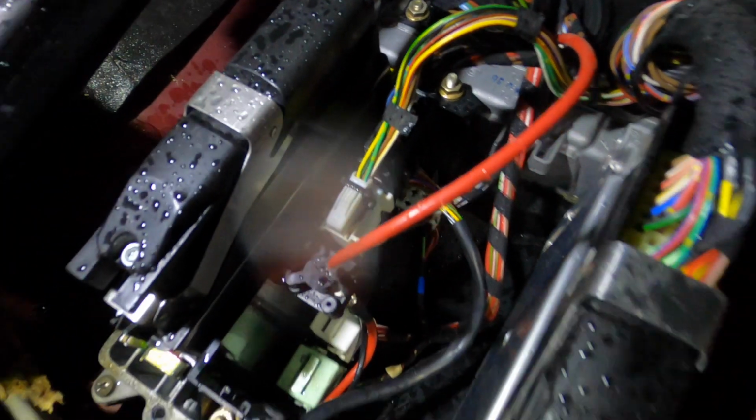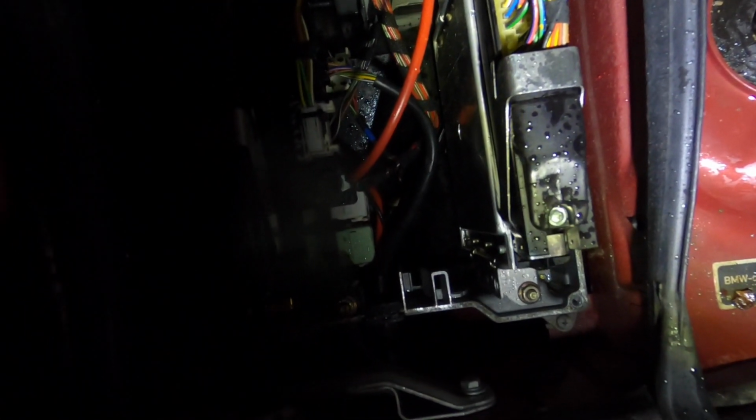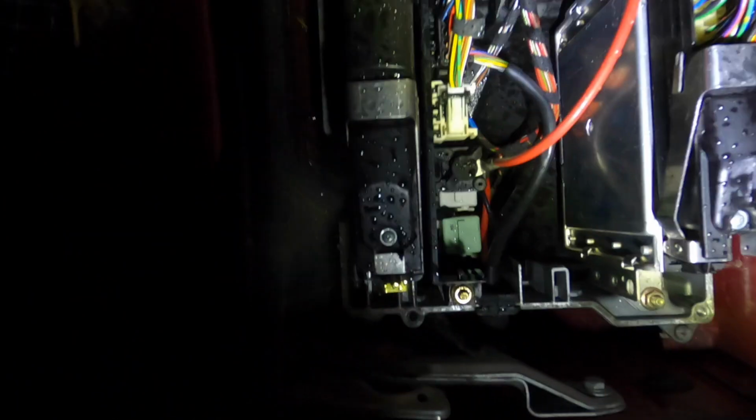It's pin 30 and 86, I want to say. Let me see here. 30 and 87. Those are the ones you gotta jump. I think they're reversed on this versus later models. That's why I was a little confused.